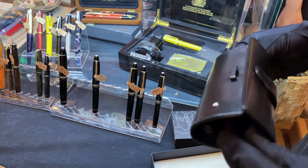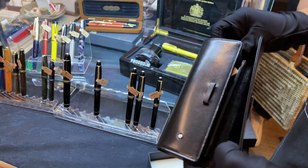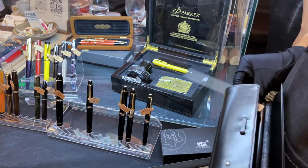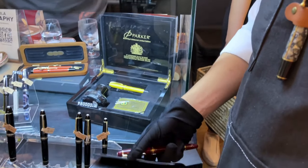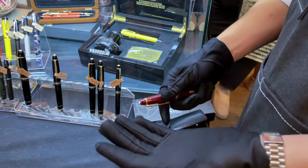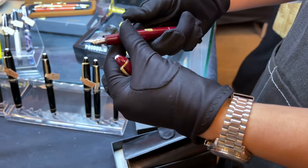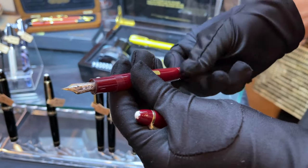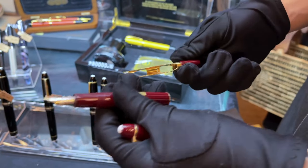Alright, so basically, the traveler is a cartridge-only filler. It's called a traveler because when you travel, you cannot fill a piston filler conveniently, because you'd have to carry out the bottle. So the traveler is designed for travelers because, number one, it only takes cartridges. So if you need a quick ink change, you can change the ink.